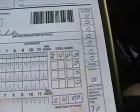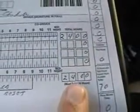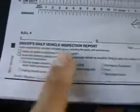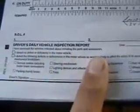You still have to have all your columns add up to 24. Of course, you should have 3 zeros and 24 in the top column. Now, if your logbook is like this and it has a driver's daily vehicle inspection report, don't fill it out because you weren't in the truck this day. You cannot verify that the truck is okay. For all you know, somebody stole the truck and it now has been crashed into a building. And then, of course, your miles for the day should be 0.